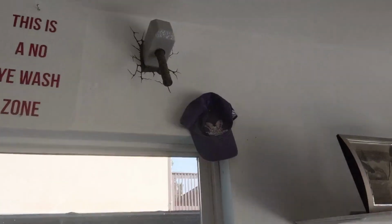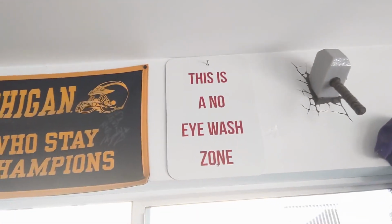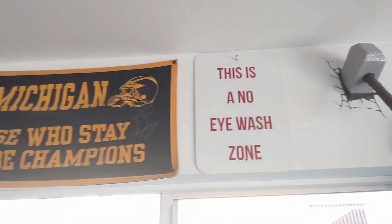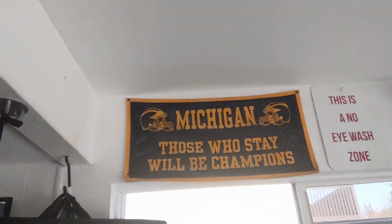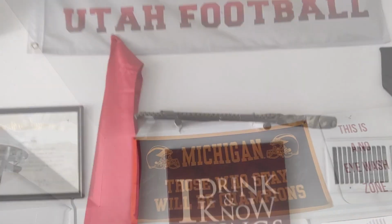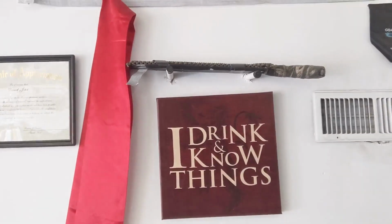Up here, this was given to me by my athletes at Westminster, including the hammer. And this thing here from John Buck. In Major League Baseball, eyewash means BS. This is back when I still liked Michigan sports, before they fired their coach and hired a person who benches a concussed quarterback. I'll leave that alone. My friend Lacey gave that to me for my birthday. I think there's some truth to that.